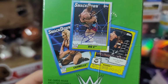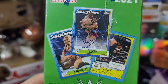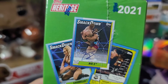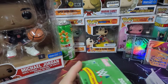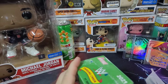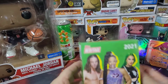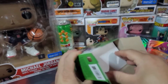Can you dig it, sucker? Booker T. Hey, if you are an older generation wrestling fan, you know what that means. Let's go. And the Big E. I don't know what the Big E is, but cool autograph. But let's open this up. Come on, razor blade. So this one, I picked it up at Walmart too.